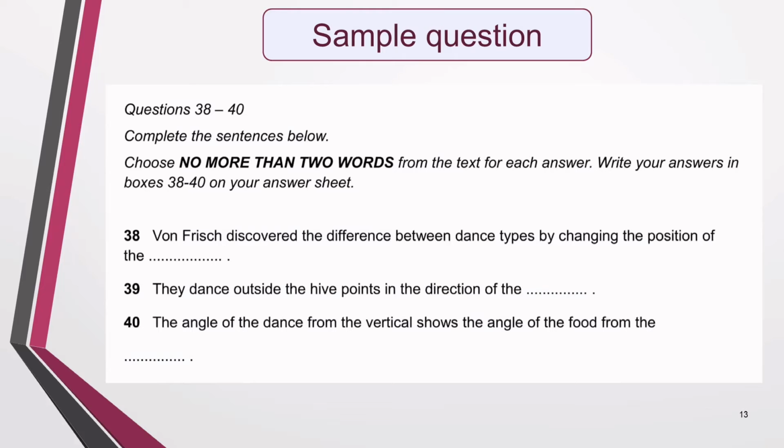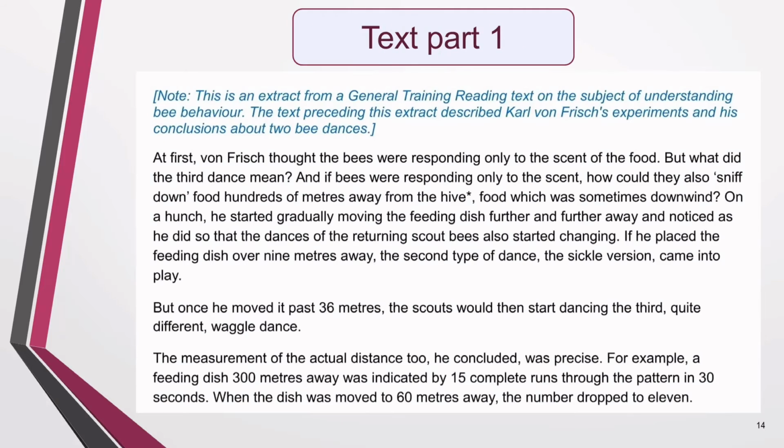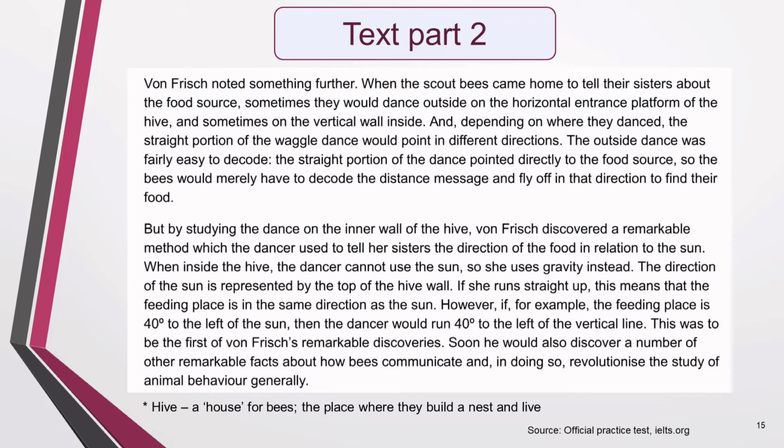I've had to divide it due to lack of space, but I've put a link to a PDF of the question in the notes below this video that you can download to make it easier to work on. Here's the text. This passage is just a part of the full text used in the exam. In the real test, a longer version appeared, and it had several different types of questions set on it. You don't need to read the text yet, as we have to do some work on the sentences first.